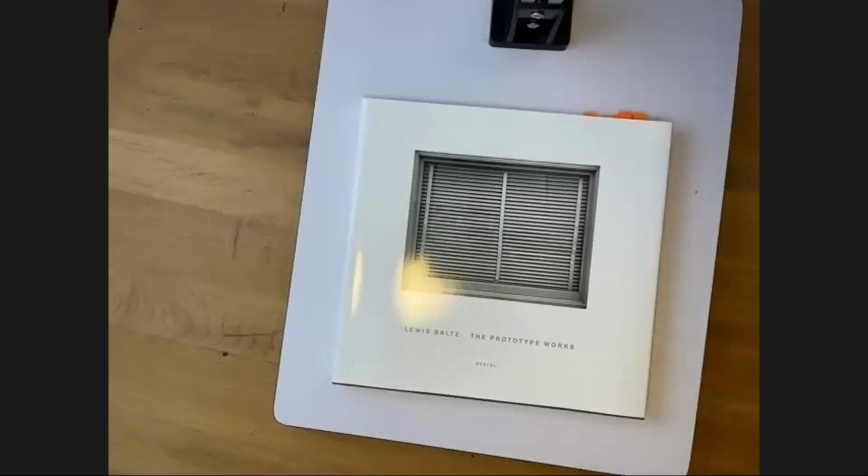Okay, let's see if there are any questions for Stefan about any of the books or about his book. So just to cap this off, this is actually the book that is out of print. So it's lucky to get it again, because it's only this part of this, I don't know, 2,000 euro big Lewis Baltz box that Steidl is still selling, but the single book is sold out.